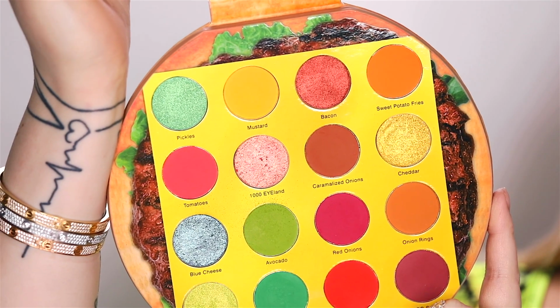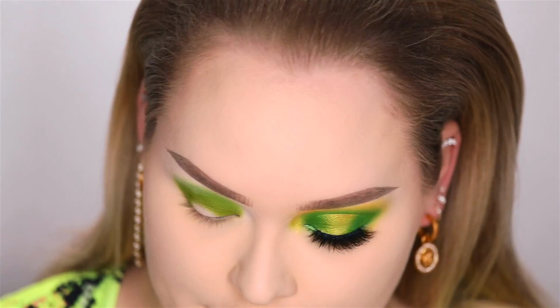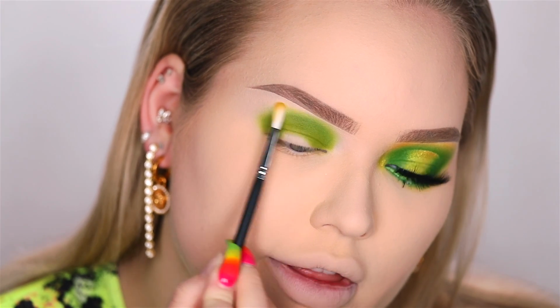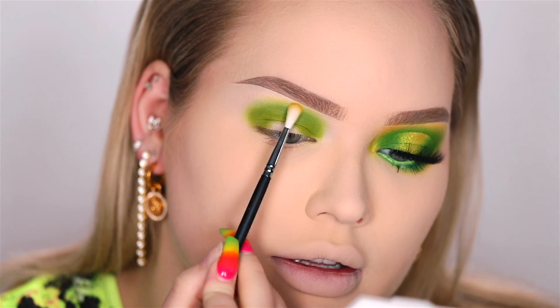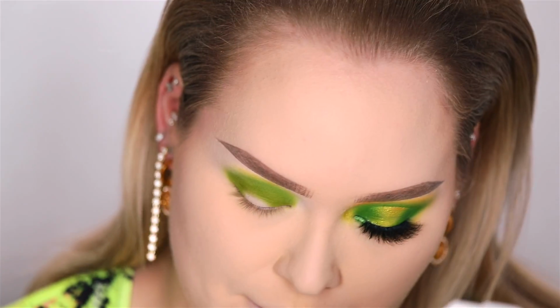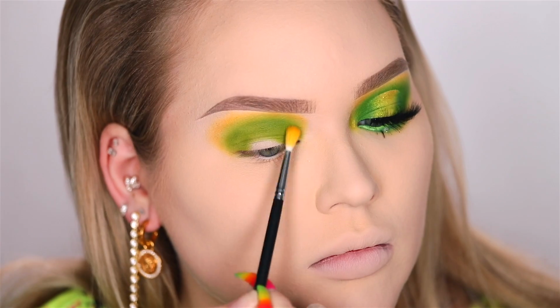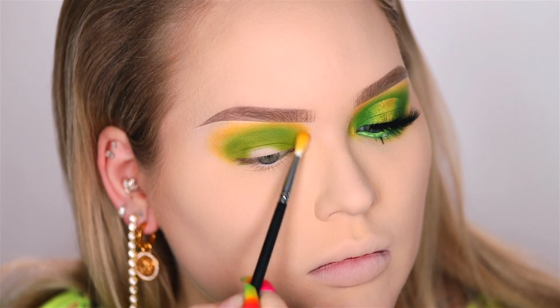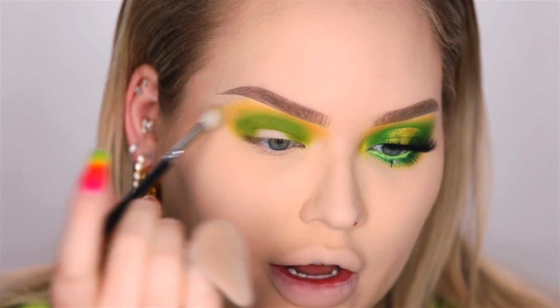Now I am taking mustard, and mustard is, you guessed it, this is going right around it to blend it out as our transition shade. So placing the brush right on the edge that we just tried to diffuse and kind of scratching in mustard. We're adding this to our lovely little mix of the burger. So mustard by far doesn't have as much fallout in the pan as avocado. I feel like avocado, out of all the colors that I'm using today, has the most.